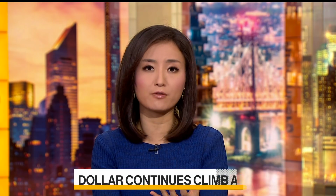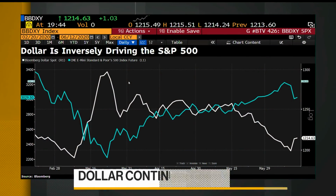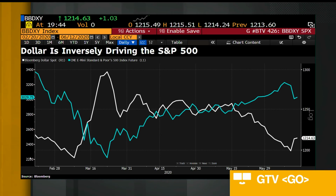Let's start with the dollar right there, because we have seen this huge correlation between the dollar and U.S. stocks, as this GTV chart on the Bloomberg shows. And not surprisingly, as we had U.S. stocks selling off today, we saw strengthening of the U.S. dollar, rising the most since April. I do wonder, though, how long this could last, because as Sophie just mentioned, it seems that we're looking at some larger structural downtrends here.